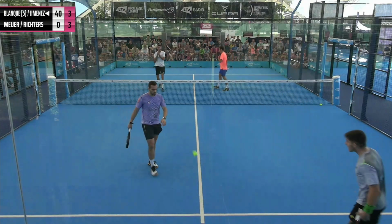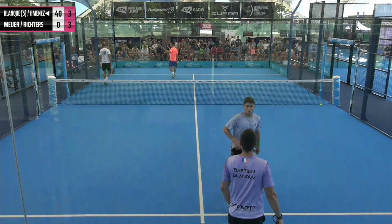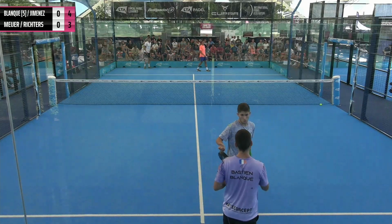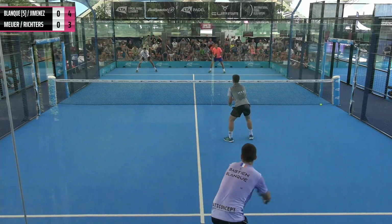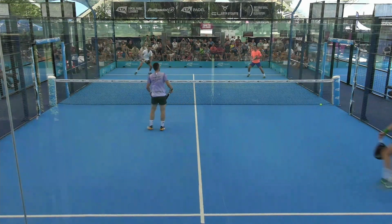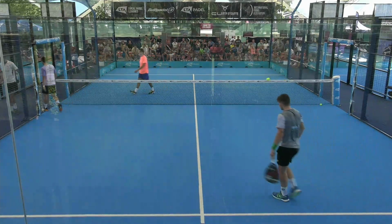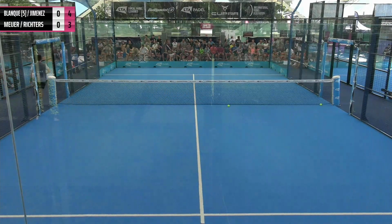Oh, and just out again with that lob. A couple of inches here or there. I believe that's 40-15. Great smash. Oh, look at that. He was falling back against the glass. And that's where having a lefty on your team can be so effective.